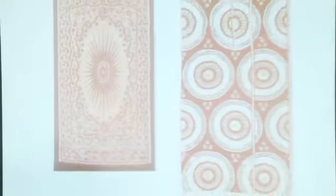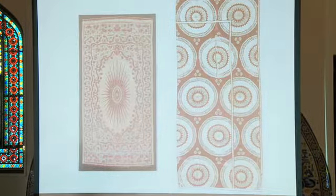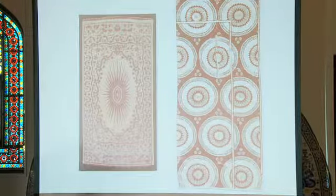So here are the textiles we're talking about. These are all from the Doris Duke Foundation, and from now on I'll be putting the Doris Duke ones on the left, and there'll be some comparanda on the right.